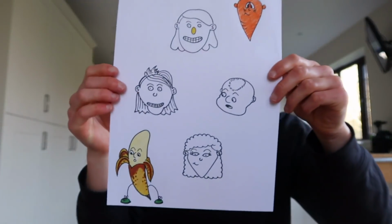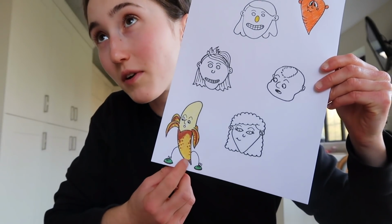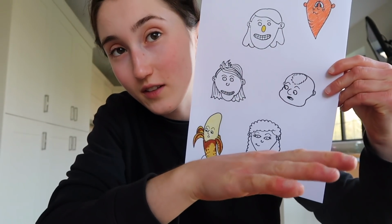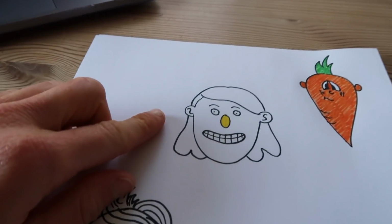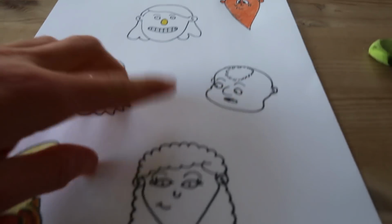So, we have the designs. Mum's favourite is this one, right? You like the banana? Yeah, I like banana. So I did these 4 faces. I learned how to do it in like half an hour, and then I spent a bit of time colouring these ones in. This was the first one I did. That was basically copied from the tutorial thing. Then I made these 3 up.